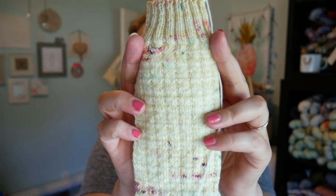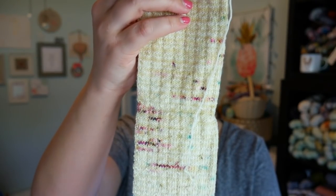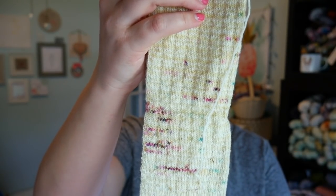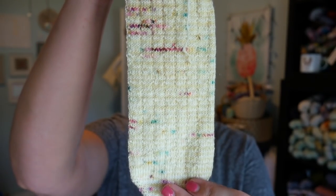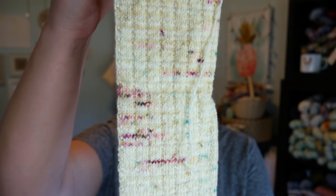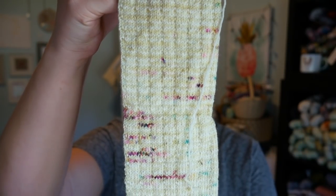This is her Neverland colorway, which is very interesting because I think that Tracy from the Grocery Girls is also knitting a pair of socks or something out of this colorway, and it looks completely different in what she's knitting. So I love hand-dyed yarn. I love it for that reason. Anyway, clearly I love it because that's what I do for a living.